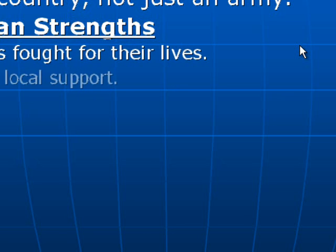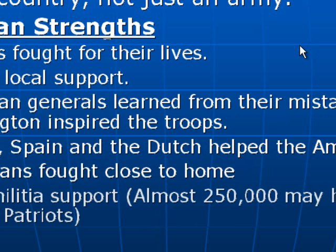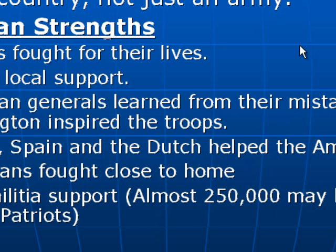So the American strengths. Patriots fought for their lives. They were fighting for something that meant something, their lives. It's what means the most to them. They had lots of local support from the local militias, the patriots that live around, that come out of the woods and burn the crops and drive off the cattle and all that kind of stuff. American generals learned from their mistakes, which means they didn't keep making the same mistakes over and over again. They adapted to the changing style of the war. Washington inspired his troops, a lot of morale. They had allies, the French, the Spanish, the Dutch. They all helped the Americans.